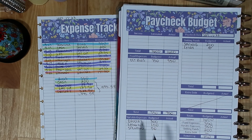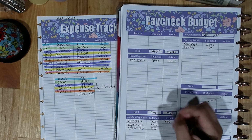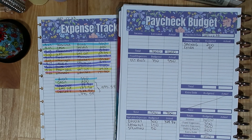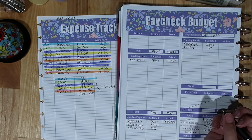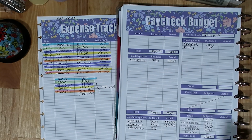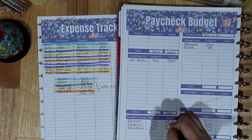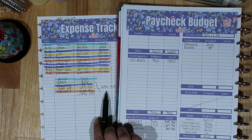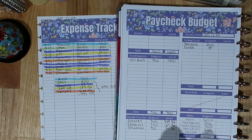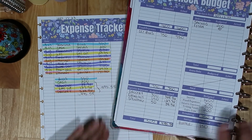All right, for groceries, I budgeted $300. The amount that we actually spent was $328.86. So a little bit over budget there, but we did come in under budget in the other categories. I budgeted $150 for eating out. We spent $127.76. And we budgeted $50 for spending, and the amount we actually spent was $38.96. We've already done the math, so we know that the total that we spent this week was $495.58. So we came in under budget, but just barely, you can see here.